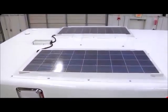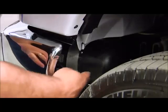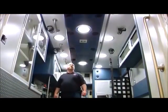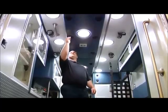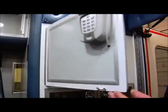270-watt solar panels installed on the roof to maintain our batteries, along with Wheelen's Howler subwoofer system to help with intersection clearing. On the interior, LED lighting, ducted air conditioning, a safety net, and climate control cabinet.